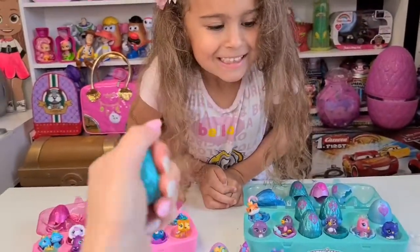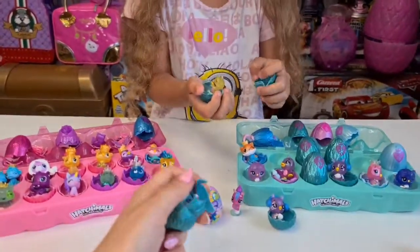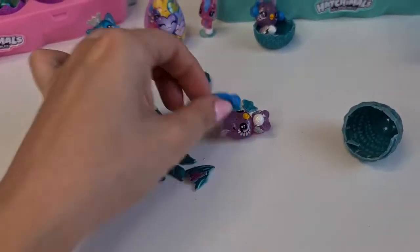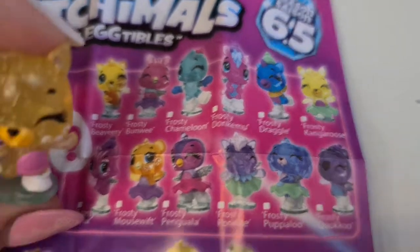I want to open my... Oh, stop opening. I can't open mine. Okay, finally. Oh my gosh, Tanya keeps saving the eggs. That's just amazing. We have another one. We have 3 times the Bertle. So Tanya unboxed Frosty Kangaroosy.